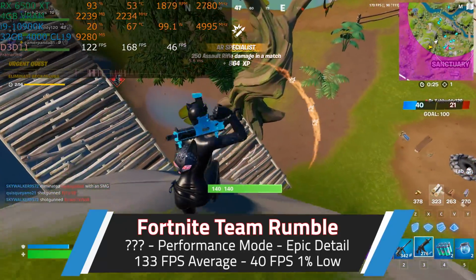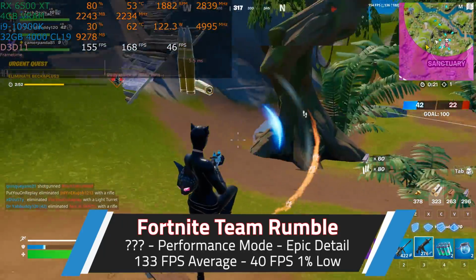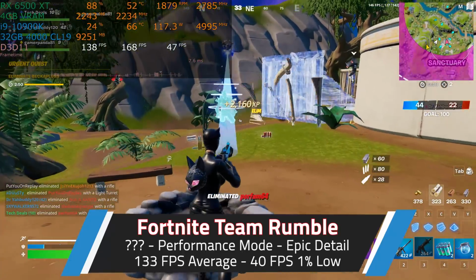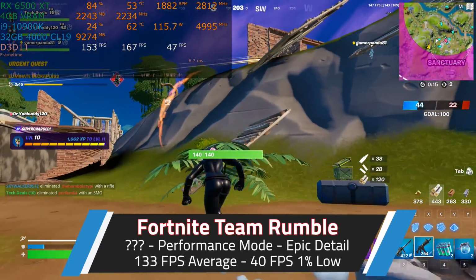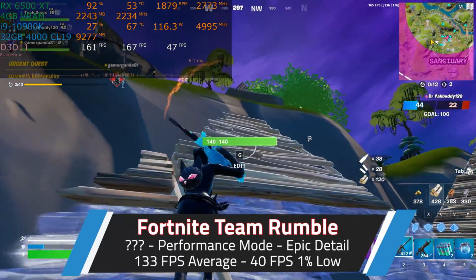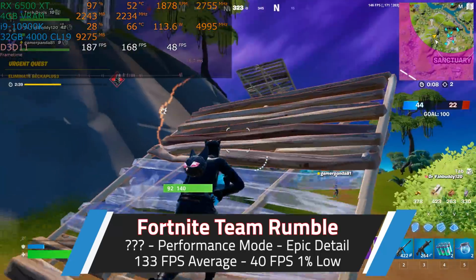This is Fortnite running at over 100 frames per second, perfectly playable without issue. The 1% low does drop down to 40 by the end of the battle, however the average was 133 frames per second, and as you can see here, it was over 100 most of the time.